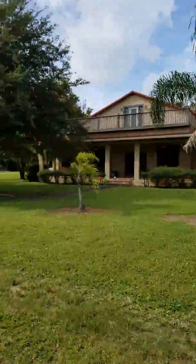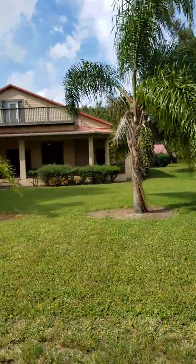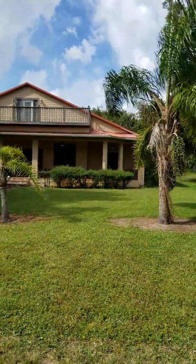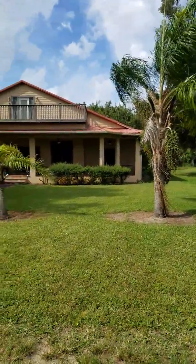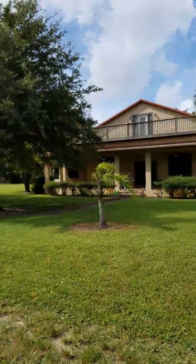Front of the house. Eventually there'll be an addition on the front right side of there, on the porch. It's where the master bedroom is. I'm not doing that today or for this project. I'm getting ready to show you.